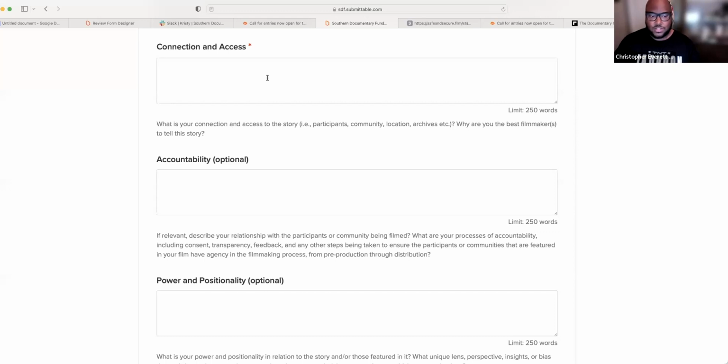And then also, what is your connection to the story? And what about your access? Tell us about your access. And not only access to the participants, say if you're doing a documentary that requires a lot of archival material, do you have access to those materials? Because if you don't, it's going to be hard to do the documentary. So it's not only access to the participants in the community, but also access to those archival materials if your project requires them.